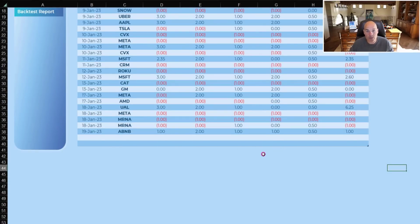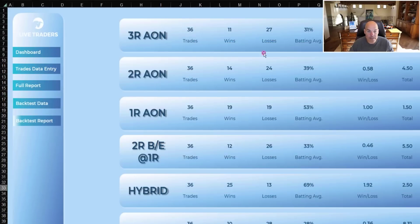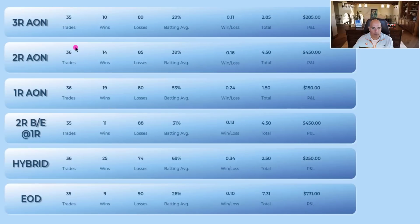I tried to make this quick and simple, but at least now you know the data works on the backtest report page for the loss column, okay? So very simple to do. Go back and repeat this video or replay it if you need to, and I hope you guys enjoy the spreadsheet. So number of trades is correct.